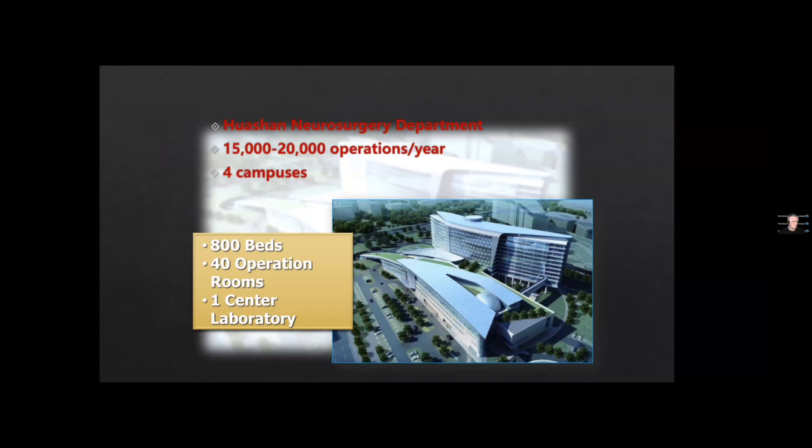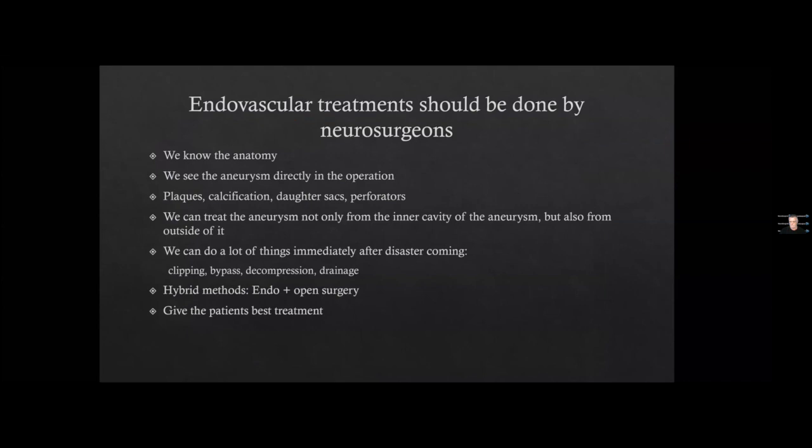Last year we had more than 18,000 operations. Now we have 800 beds and 40 operation rooms. And I'm a hybrid neurosurgeon. I'm doing both open surgery and endovascular treatment.